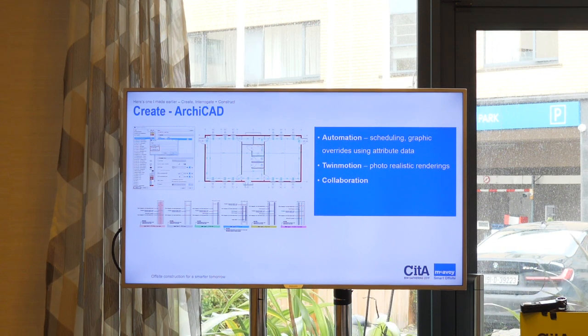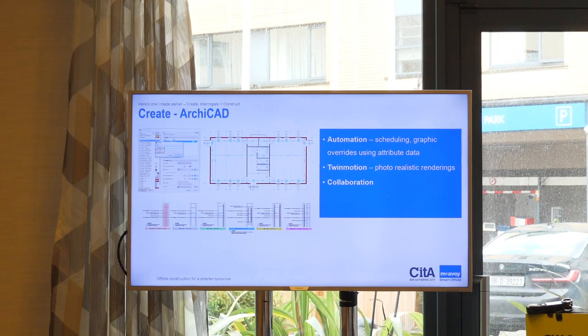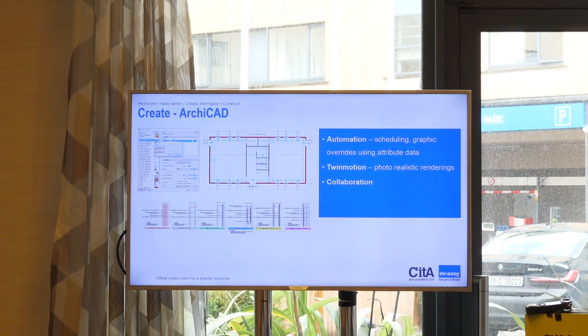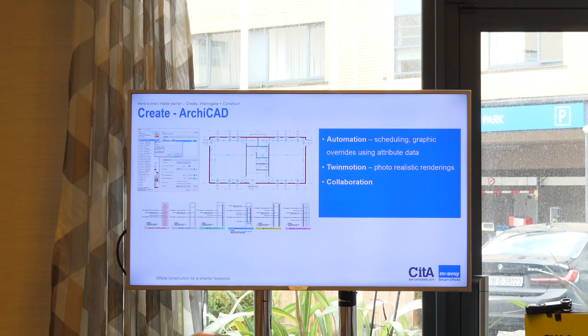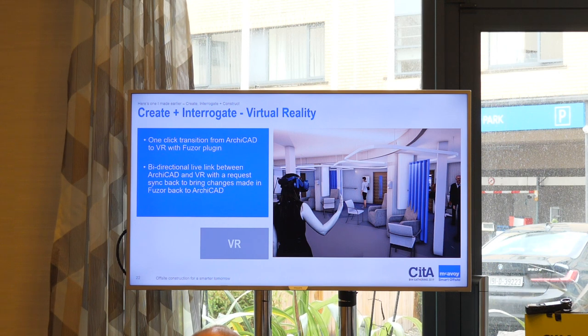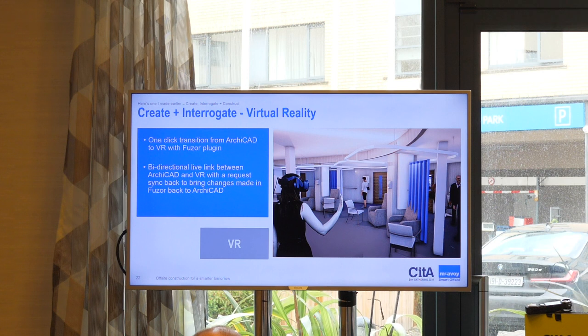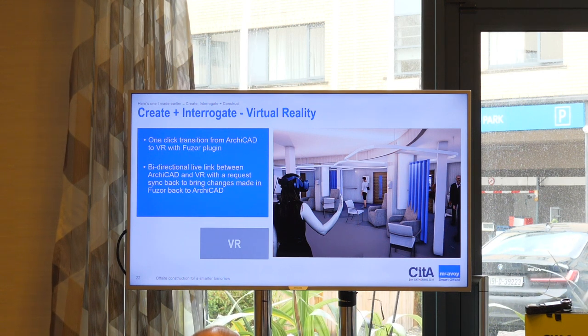And then the biggest thing for us with ARCHICAD was collaboration. ARCHICAD has a number of direct live links between itself and other software that we use. And this has been critical to a successful process for us. So one of those links is we use Fusor for our VR technology software application. And we also use that for doing our 4D sequencing. So I can now have a one-click link from ARCHICAD straight into Fusor through a plugin.